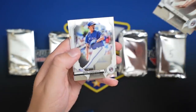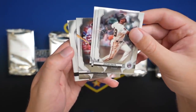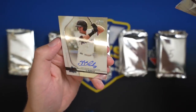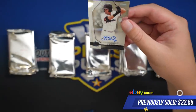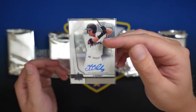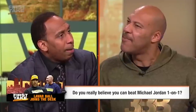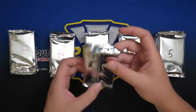Jalen Davis, Yu Chang, Shun Yamaguchi. Ooh, the Punisher. Aquino, the Punisher. Brandon Marsh and JJ Bladé. I like that. He's got a really nice auto too. Yeah, a really nice looking auto. It looks like the Ball Brothers, the Triple B. Lonzo. Yeah, the Big Baller Brand. Big Baller Brand auto there. I'm undefeated. Never lost. Big Baller Brand. All right. Nice hit.